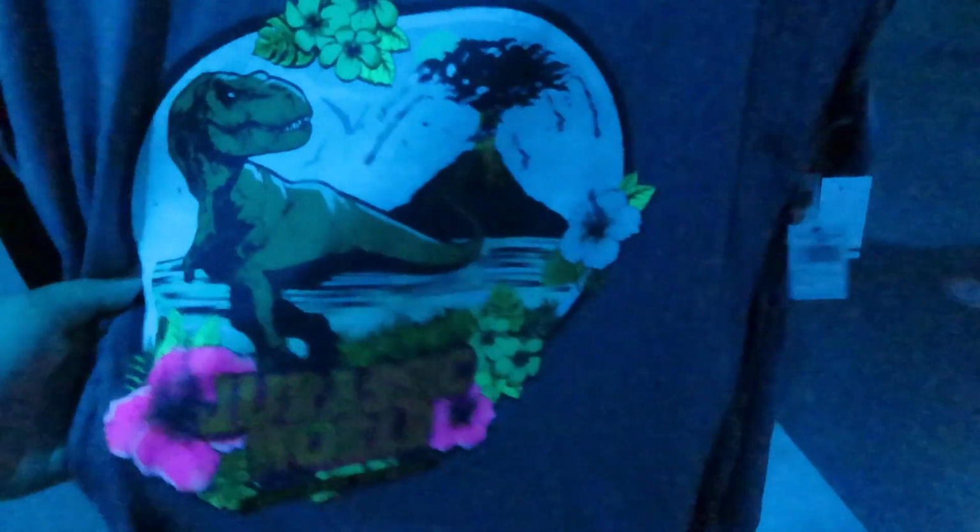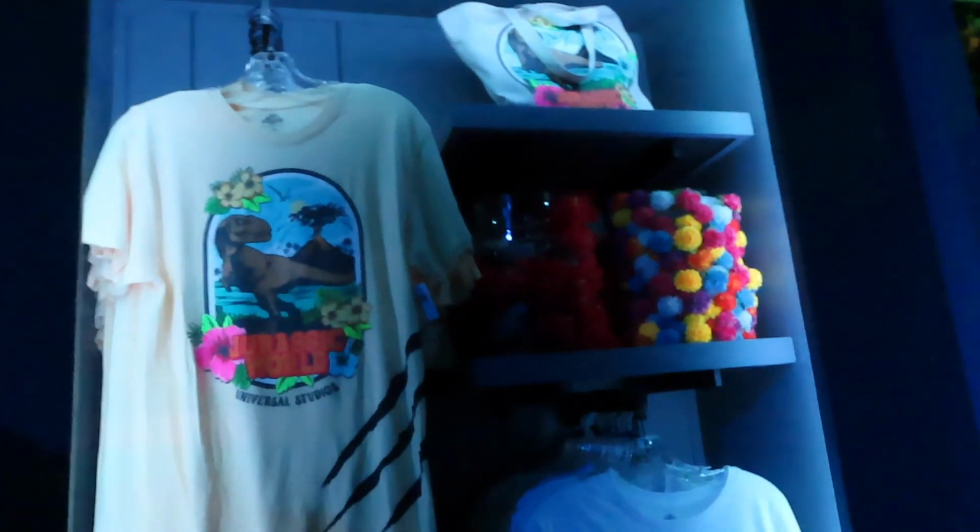There's also this line of Hawaiian themed Jurassic Park merchandise. So this says Jurassic World, Universal Studios, and has a T-Rex with some florals around it. And oh my gosh, this fabric is super light. This is one of the women's shirts. And this shirt is $35. I like this shirt. I think it's really pretty. And you can get a matching hairband. This hairband is $14. Here are some more of those fun Hawaiian themed Jurassic Park clothes. This t-shirt is $27.